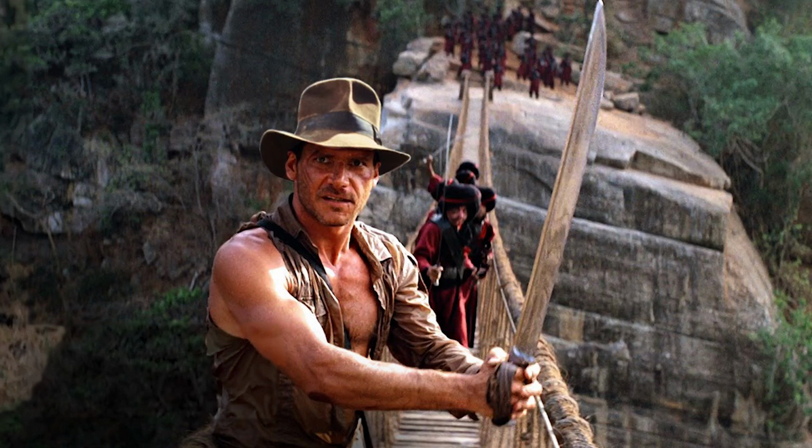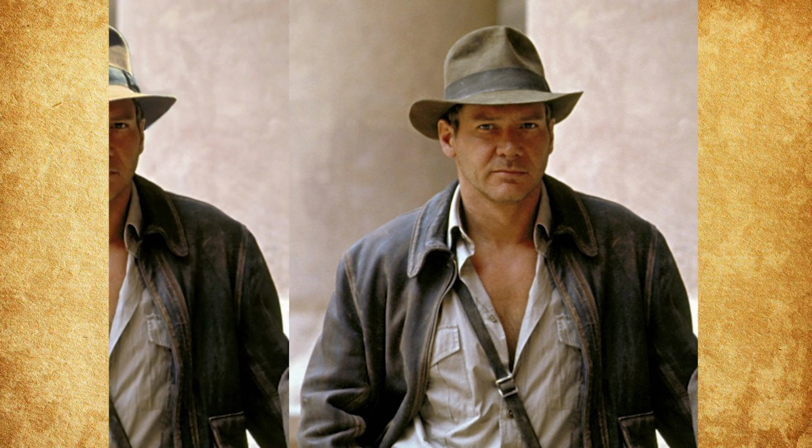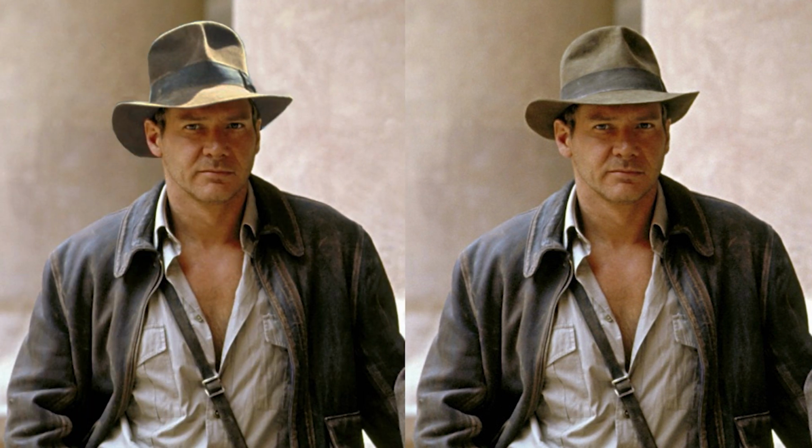And now here's Indy from Temple of Doom with the Raiders hat on his head. Here's Indy from Last Crusade. And here's Indy from Last Crusade with the Raiders hat on his head.